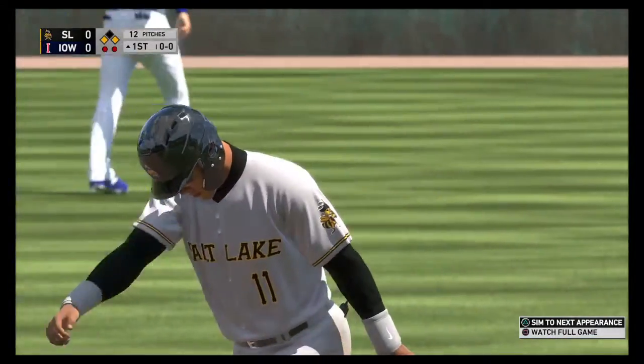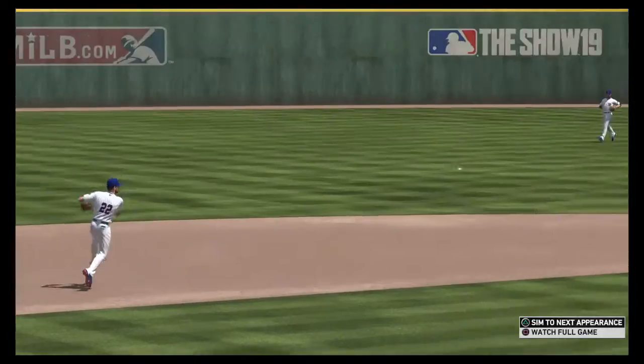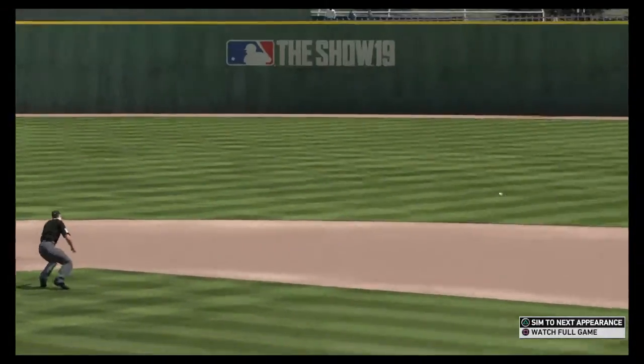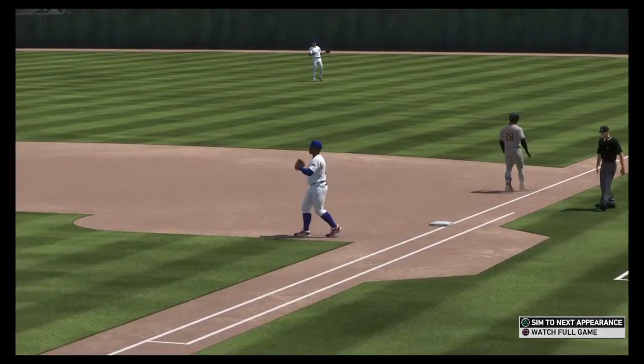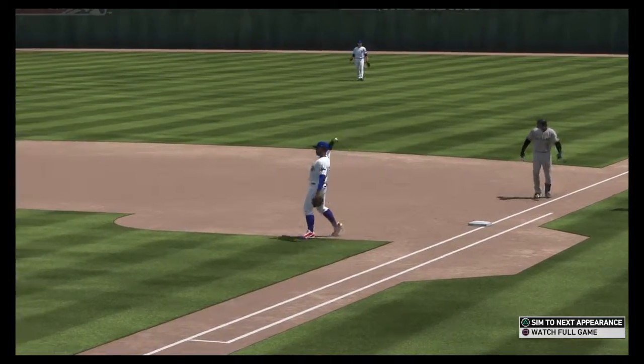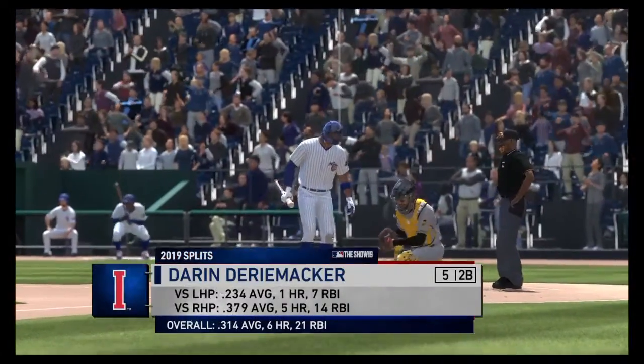And kids, this is why you always go hard into second base. Could have been an easy double play ball, but the slide really impacts the throw to first, and they wind up only getting one out on the play. Good, aggressive, legal slide.